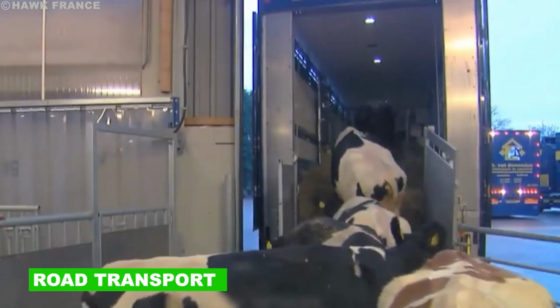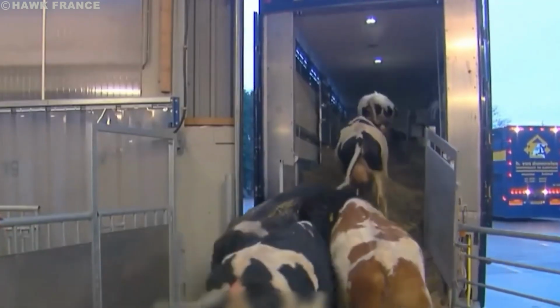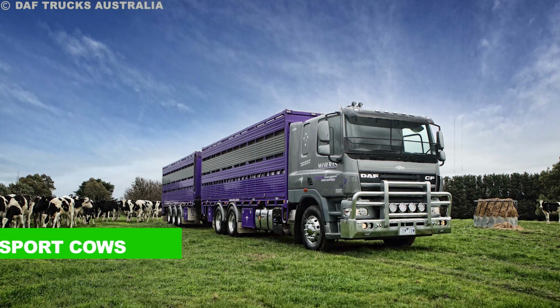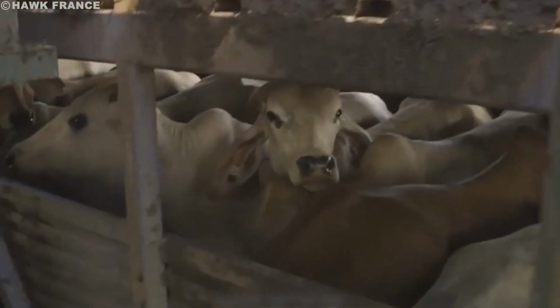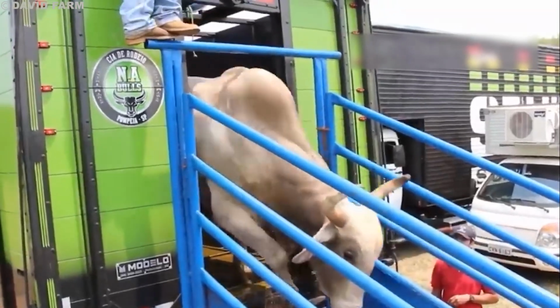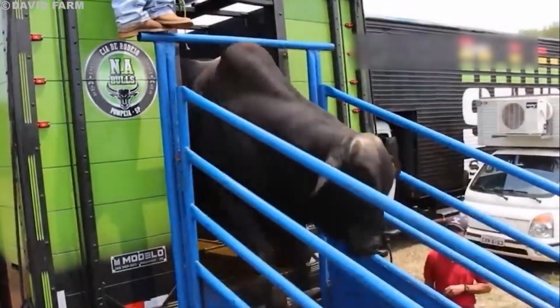There are several critical aspects to consider when transporting cows by road. Livestock trucks are specially made to transport cows. To keep the cows separated and safe on the journey, these trucks have partitions and compartments. The cows are carefully loaded and unloaded to ensure their safety and minimize stress.